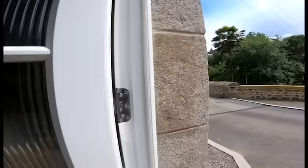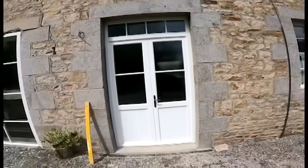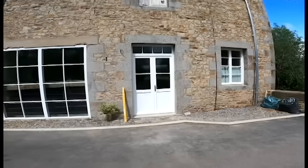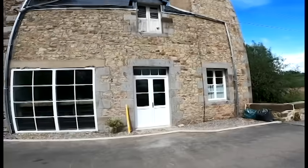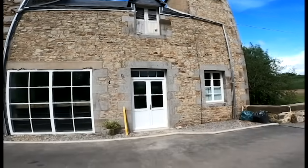Why I open the door. Even the handles are just beautiful. Okay. And look at that. It looks like a proper house. Yeah, we won't look at the one above. That still needs changing. We'll just look at this.